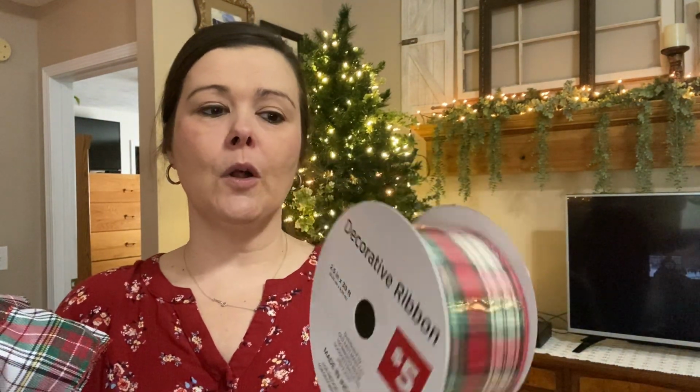It's $5 a roll. The reason that I picked the one from Dollar General is because it's green and white plaid, and there's no black in it. I don't use black in my decor, so a lot of the times when you find this tartan plaid ribbon, it's black and red, and that's just not the colors that I use, so I look for the green specifically. And it matches pretty closely. It's not exactly the same, but it's going to be close enough.